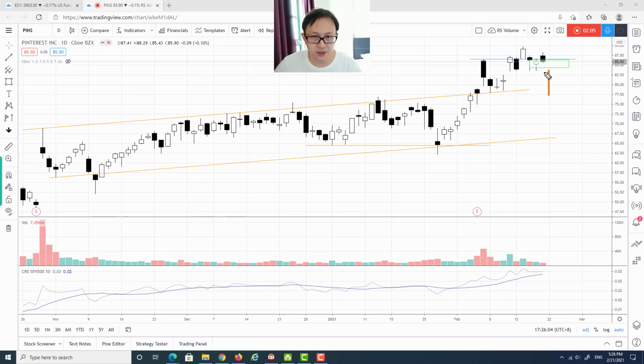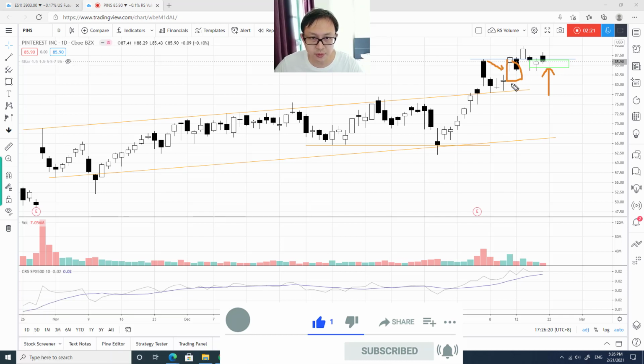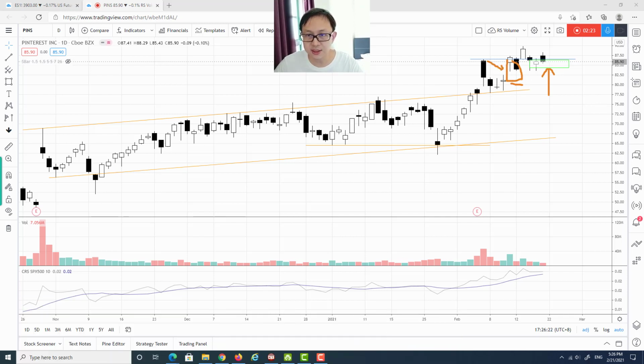So I have drawn up this green box as the support area. Anything within this green box I think should be a relatively low risk entry, with a stop slightly below the green box, probably taking the true range of this gap right there. So placing it below somewhere around 80 will be relatively conservative enough. Otherwise, if you want, just place it somewhere even lower.